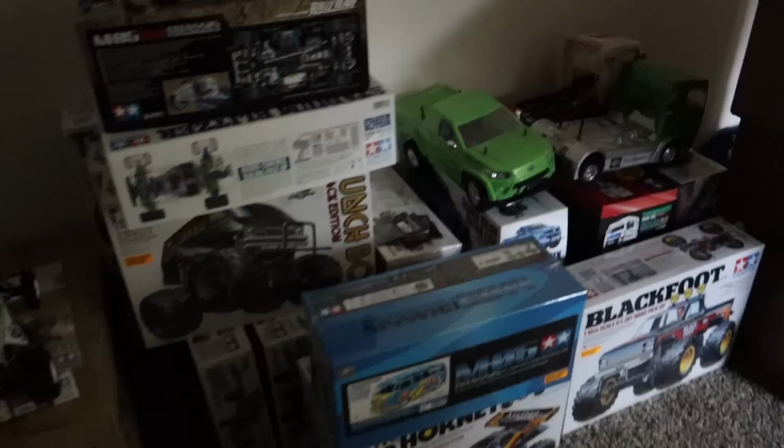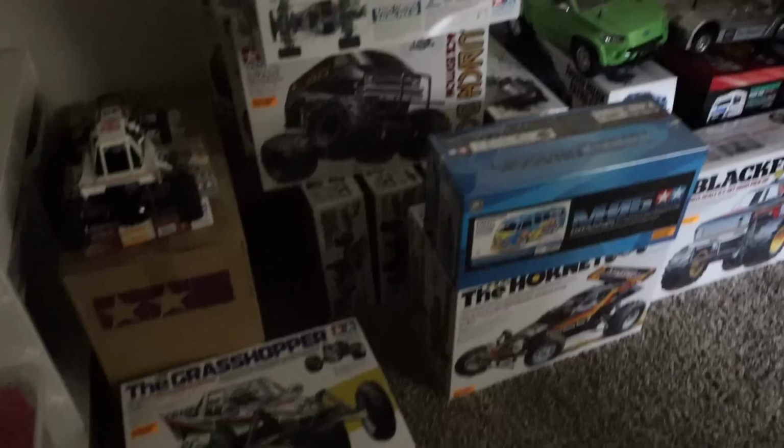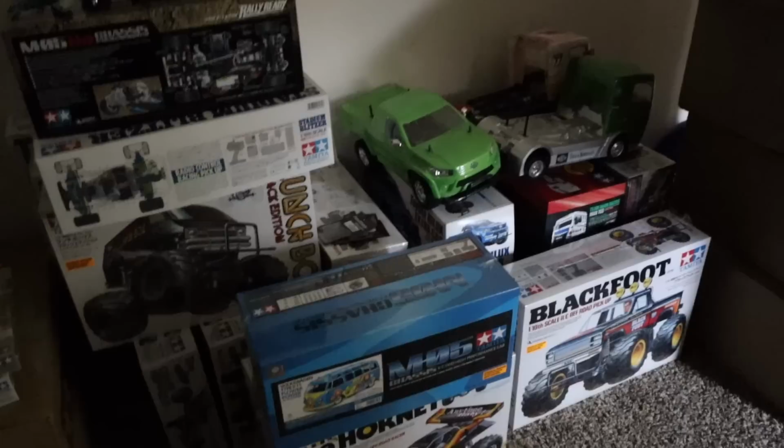I have a whole bunch of cars on back order. So when cars start coming in, and if there's a week where I just keep showing you all the cars that I got, it's not because I bought them all that week. It's because the backfill finally came through. So yes, Tamiya cars, there's a lot more coming. I do plan on eventually doing a collection tour, like my RC collection tour. Not in this video. This is just to address, which I haven't done yet, how I afford all these RC cars.